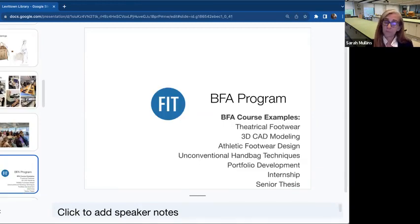So our BFA program, as I said, FIT has this unique setup, AAS and BFA. Our AAS really is foundational, where you're learning a whole new vocabulary of shoes and bags, gussets and insoles and sock liners and all these things that you might not know. So you're getting your foundation. And in our BFA, there's a lot more niche areas and exploration.